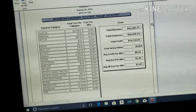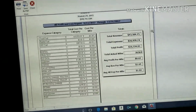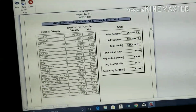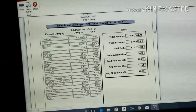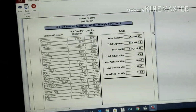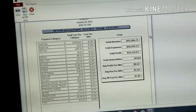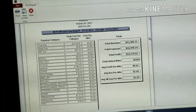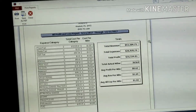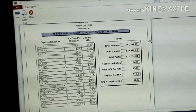The Qualcomm, I had to pay. I had 275 taken out of my loads, and I also had paid 275 or whatever it was up front. I paid half of it up front, and then they took the other half out of settlements. So it was like 500 and change for the Qualcomm unit, 1 cent per mile.